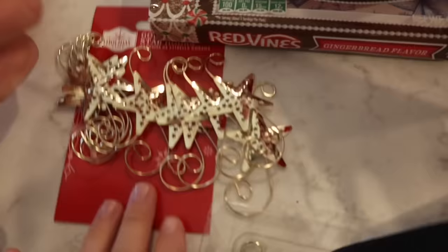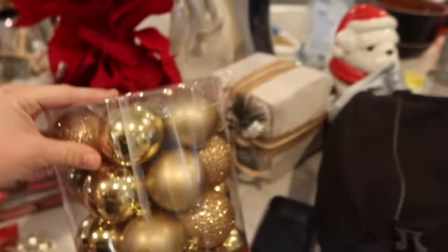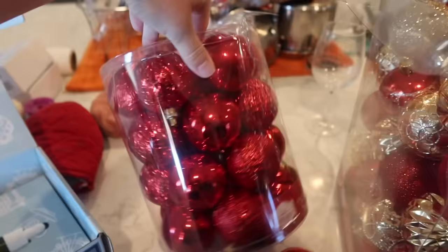Cute little gold detailing. These are the ornaments that I got. I got gold and red, and I got another gold. So we're gonna decorate our tree. Hopefully this is enough.